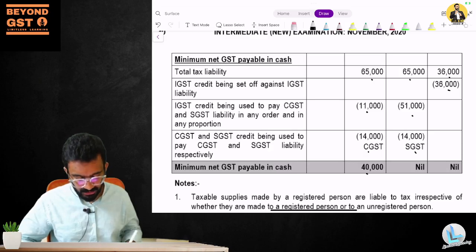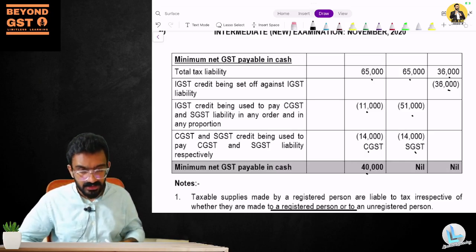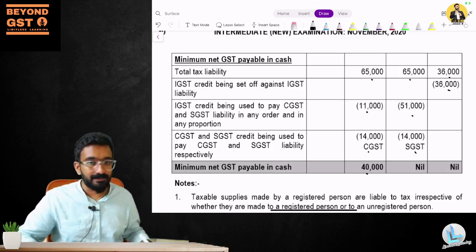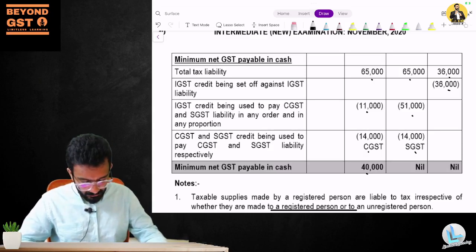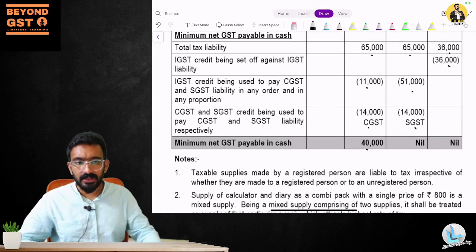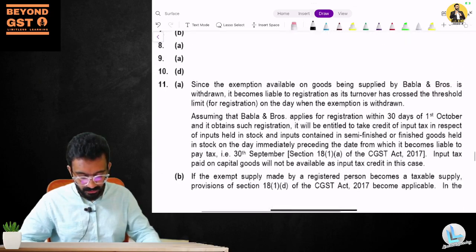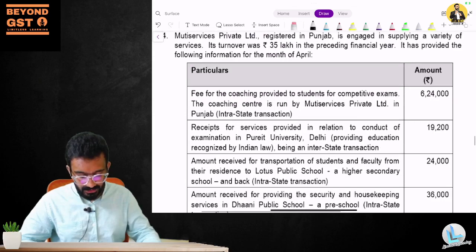So 40,000 is my net GST payable of CGST, or I can get 20,000 CGST, 20,000 SGST if I have given equally the balance. So 31, 31 if I have given, I would have got 20,000, 20,000. So total minimum liability, if it is reaching 40,000, your answer is correct. Then the working notes also you'll have to refer. Nothing new that I have to add in terms of that.